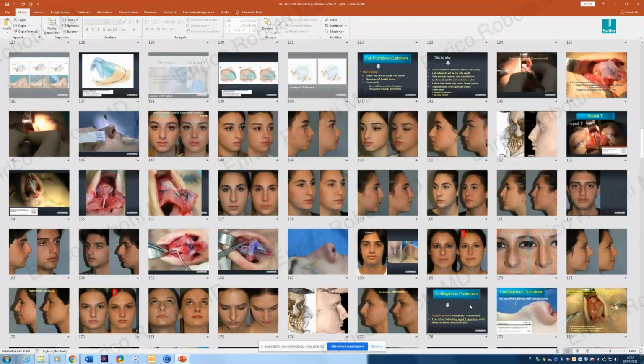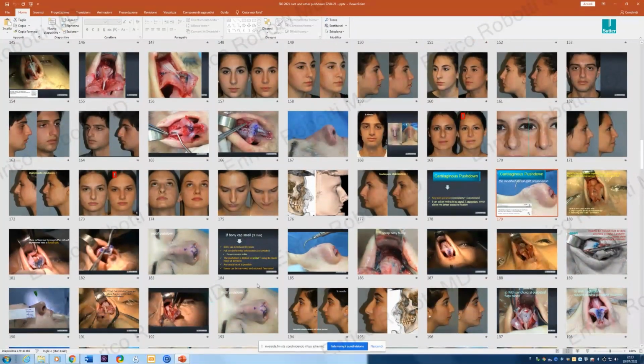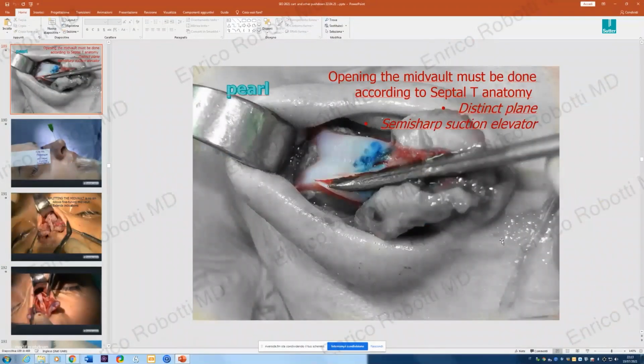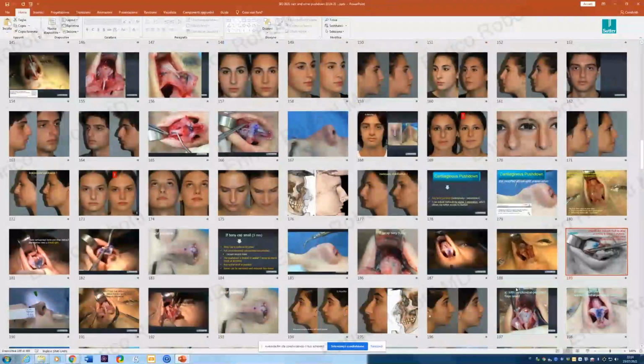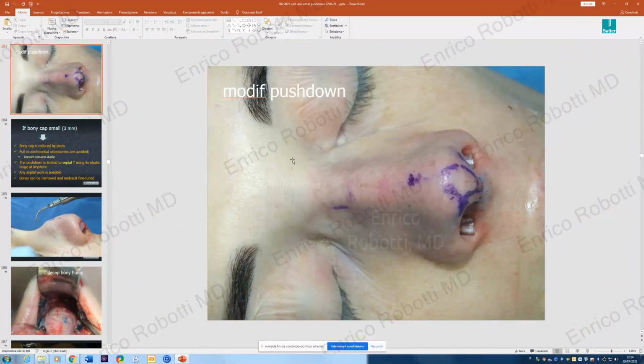But the changes I make in cartilaginous push down, which we published a couple of years ago, together with Kenzie, and in full push down, is that I want to split my midvault. And so we are getting even more hybrid, because if you open the midvault, according to the septal T anatomy, the septal T concept we published regarding the use of the septal T, that's a different paper a few years previously. But if you do it in a semi-sharp way, you will have so many advantages, because you will extend your indications and shape, either in modified push down or full push down, full let down, you can shape the midvault. So you extend your indications considerably.